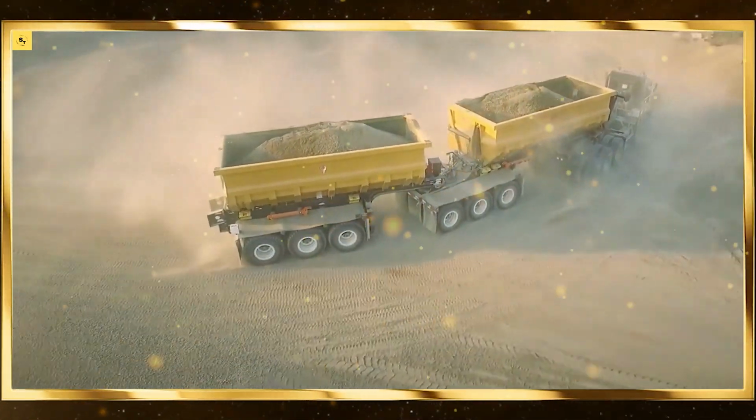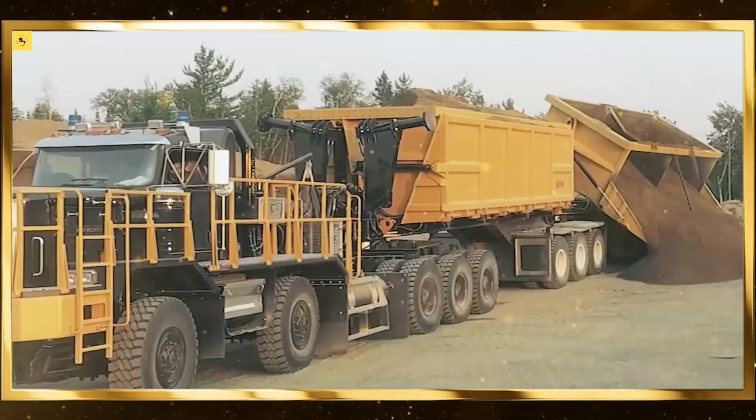Damascus steel was known for its strength and distinctive wavy pattern, used in sword making for centuries.